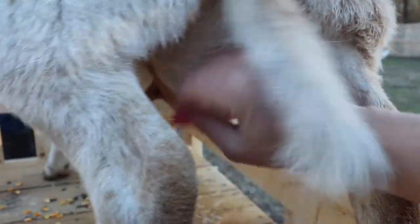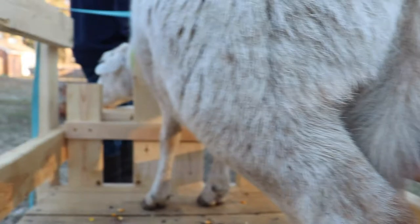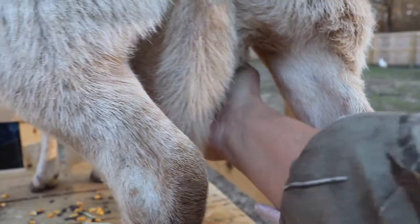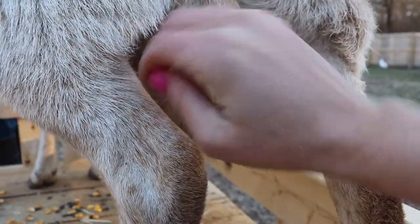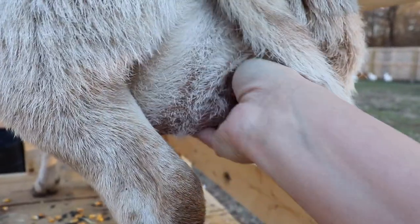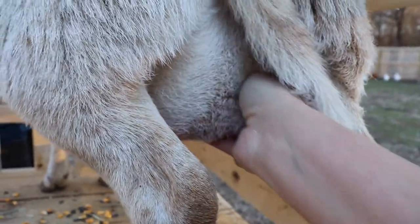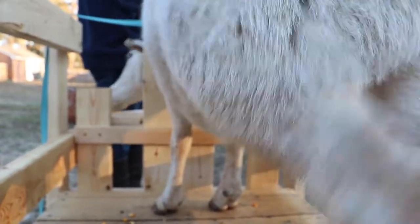And after we do this routine for a while and she becomes calm, which she's actually doing excellent today, then I will bring out a warm wet wash rag and clean her udder so that she can get used to what that feels like also. That's a good girl. That's a good mama. You're doing so good today.